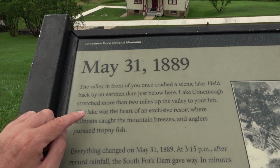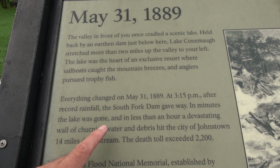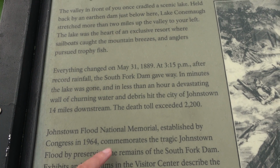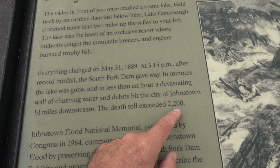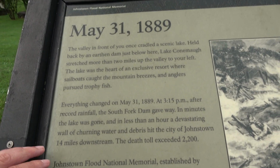The valley in front of you cradled a scenic lake held back by an earthen dam, Lake Conemaugh. Everything changed on May 31st, 1889. Record rainfall. 2,200 people died. I think it's about 2,209, but yeah. Of course, you can pause the video and read all of that if you want to. I'm not going to read every little thing on these information boards for you.